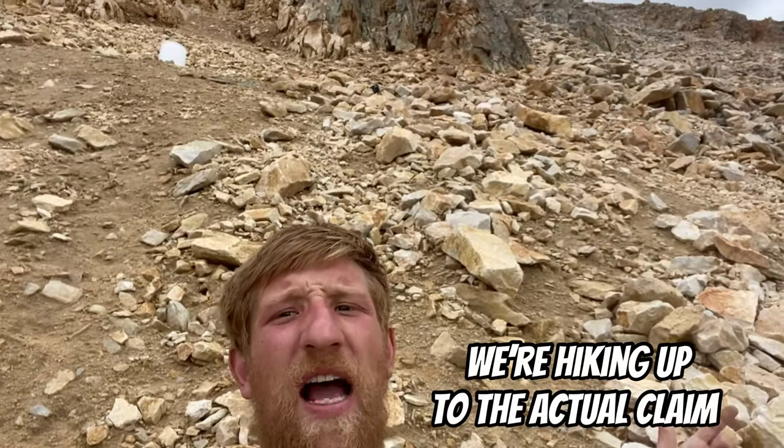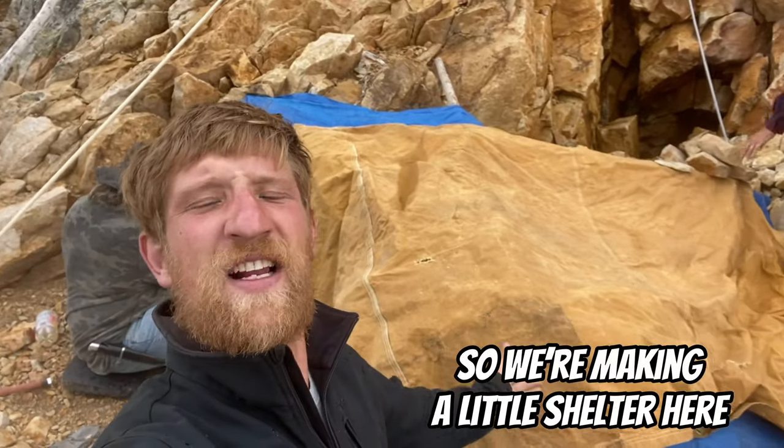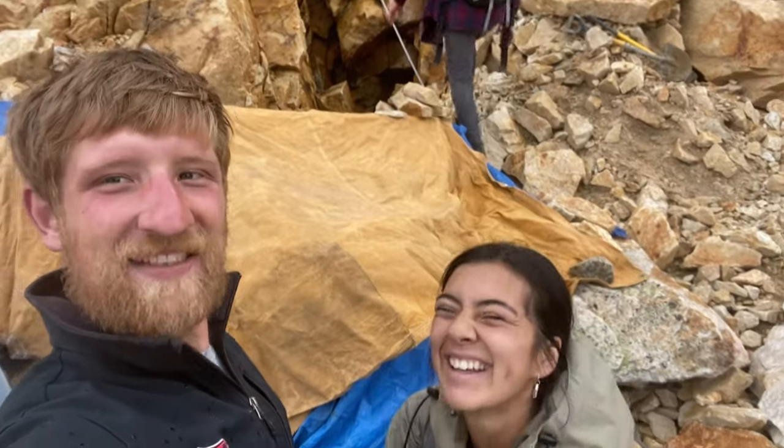We're hiking up to the actual claim where we're gonna be digging for these aquas. And Kendall already found her first one hiking up here. So we're making a little shelter here to put our stuff in. It's raining a little bit, but. And ourselves in. Yeah, and ourselves. Our packs in our butts.